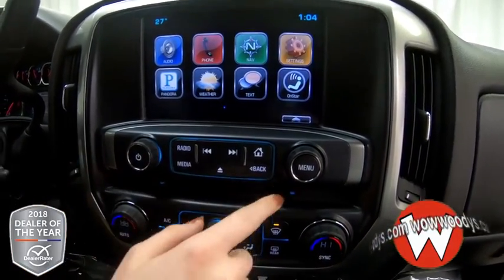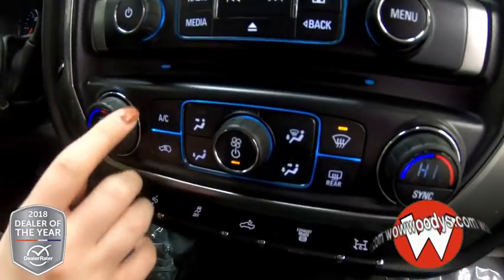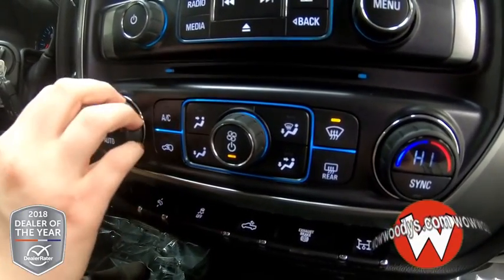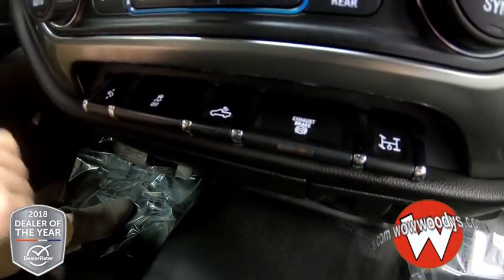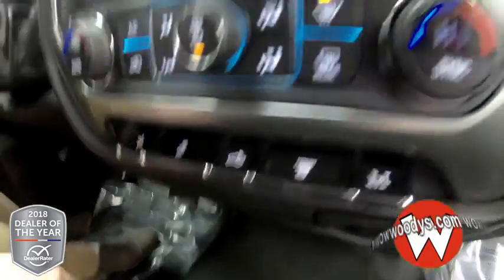You have your radio buttons there, CD insert, and then your climate controls are down below. They are dual, so you can have different settings on each side. And then you have all your extra buttons down here, your power pedals, traction control, bed light, exhaust brake.